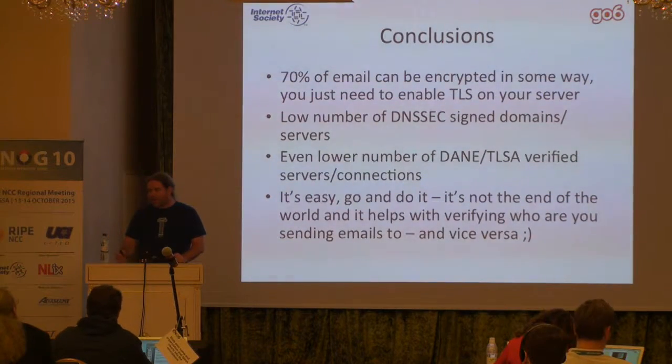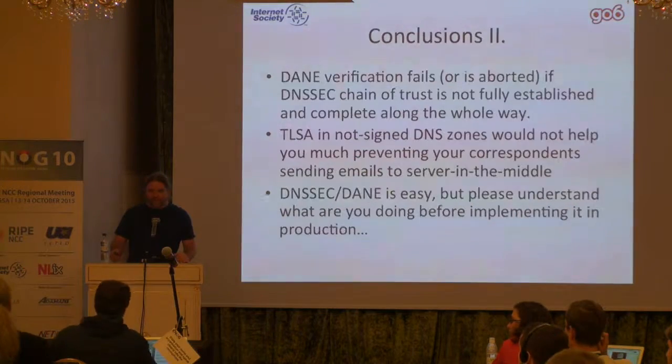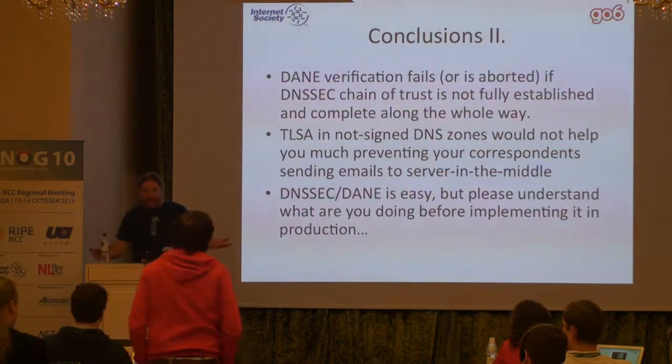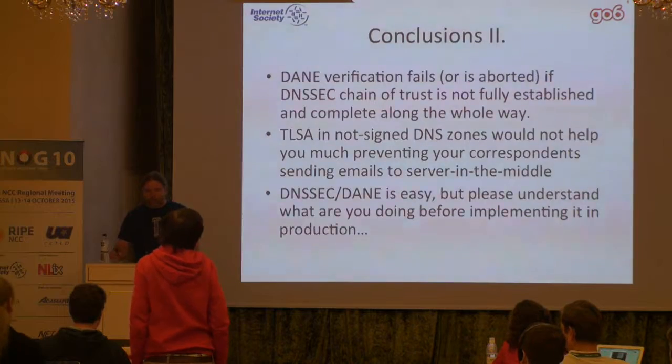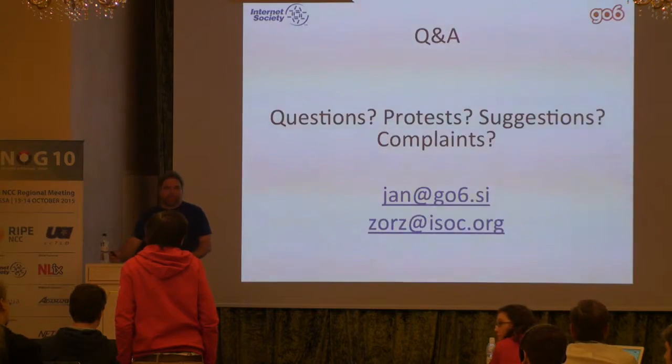So there are some domains signed, but you need to probably... Will you go to the mic and repeat that? So just to finish my conclusions, DANE verification fails if there is no chain of trust, and actually DANE is easy. Do it. So actually, I would have a suggestion for you just to finish.